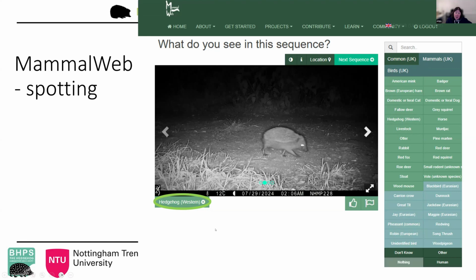The other thing to say is that you are tagging here at the sequence level. So for example, here we had 2 images with hedgehogs in. You don't need to tag each image as a hedgehog. That tag of hedgehog applies to the whole sequence. If there is another species in there, you can obviously tag another species as well.